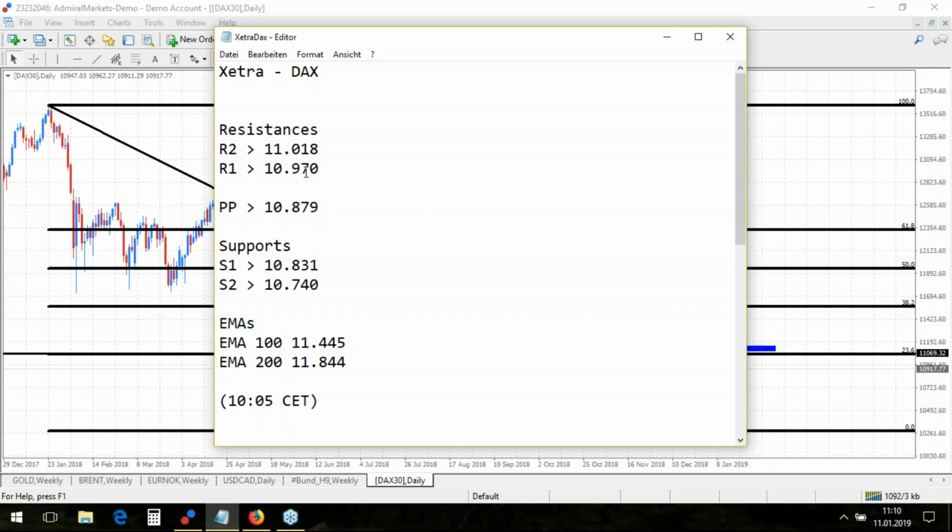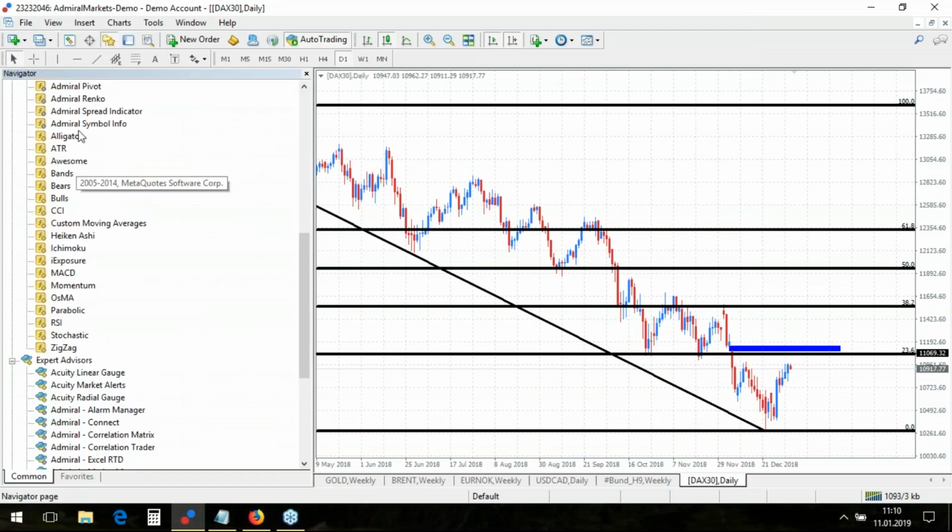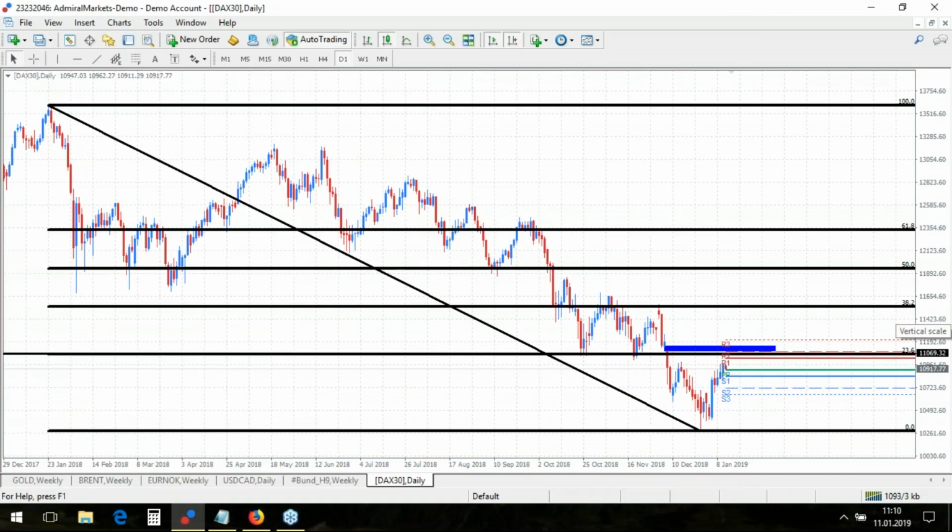And the next resistance up there is 11,018. Of course, you've got to use the same stuff here. If you check that out at the navigator and check out this Admiral pivot, and you enter those pivot points into the system, then you will find the next resistance, for example, here, resistance 2 at 11,091, and the next one, 11,210, right here. So that is way up, after the gap close here.